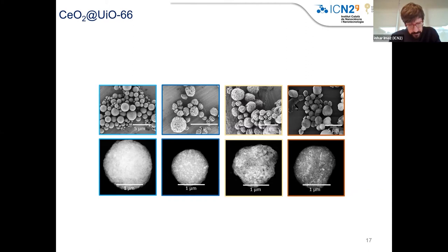Then here you see more or less the different batches of particles that we synthesized. You see the shape, and maybe the contrast is not good, but you can see some bright points inside the beads. These are the nanoparticles. The brightness of the inorganic nanoparticles is higher than the MOF because of density. And then we have the material. This is super easy to do.